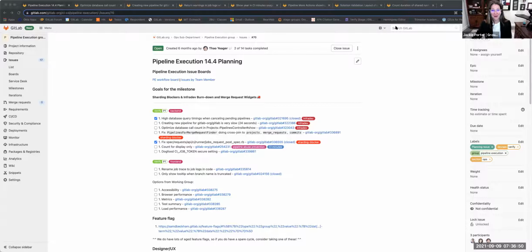My name is Jackie Porter, Acting Product Manager for the Pipeline Execution Group here at GitLab, and I'm joined here with Vitika, the Product Designer for the group as well. This group is responsible for GitLab CI, which is the overall pipeline and pipeline processing experience, as well as the category of merge trains. In 14.4, we continue to be focused on the reliability and SaaS availability theme, as well as CI minutes to prevent pipeline abuse. Vitika will spend some time covering the design focuses for GitLab pipelines and merge trains as well in this kickoff.